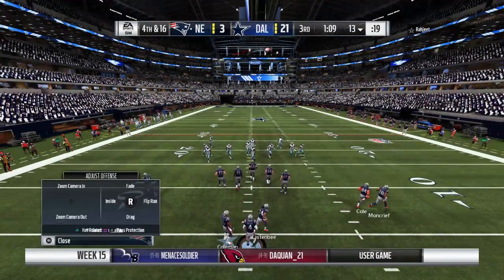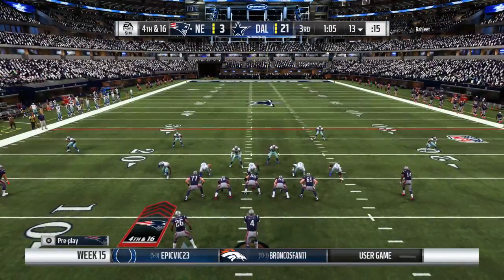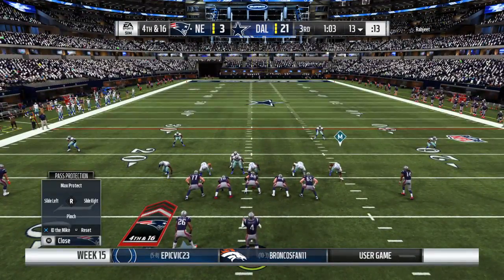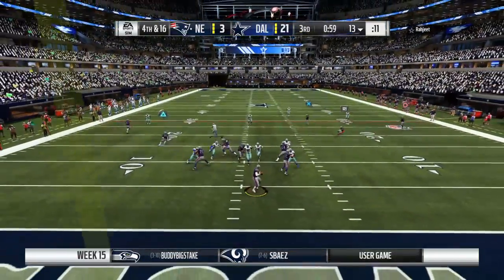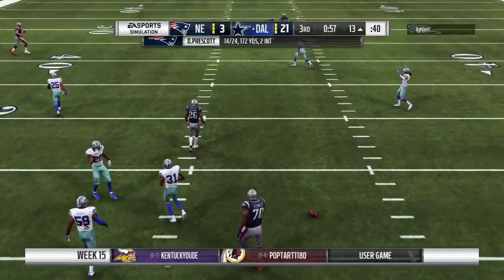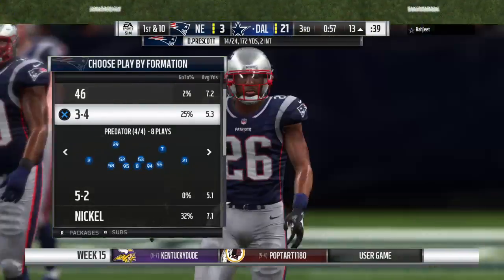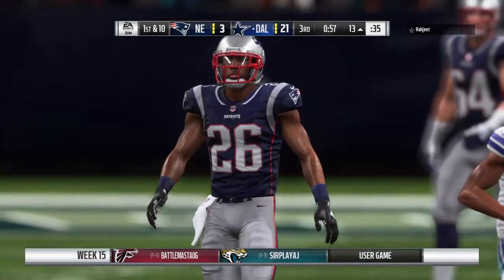Dak and the offense still out there. They are going to go for it. On 4th, they do snap it to Prescott. And this is incomplete. Boy, a real head-scratcher there. And now possession will go over inside the 15-yard line.